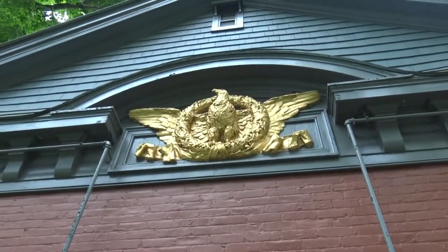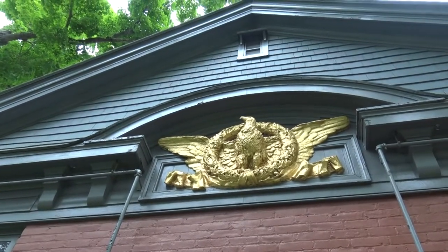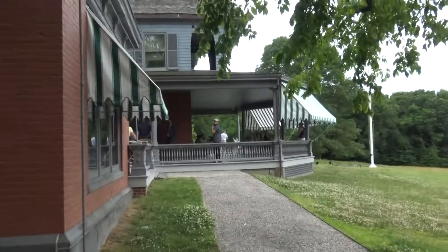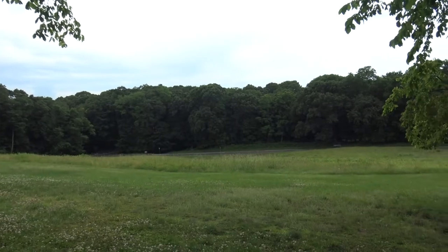On the back of this house, we have this really pretty gold eagle, sort of at the peak of this, almost at the roof. Looking off the back of his house, it was some nice view here on the North Shore of Long Island.